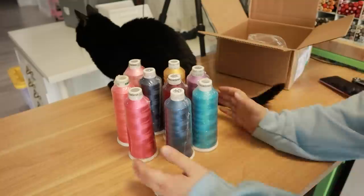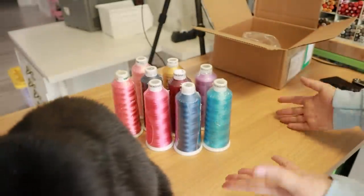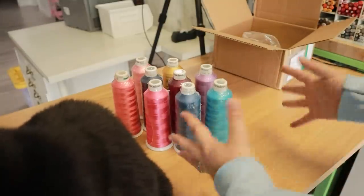Ugh, so it's like, can you please respond to me? Because I need to place another order, and I don't really want to if that's what's going to happen again. But that's my only option for the matte thread, to order directly from them, since CanSew does not carry all the matte thread colors.